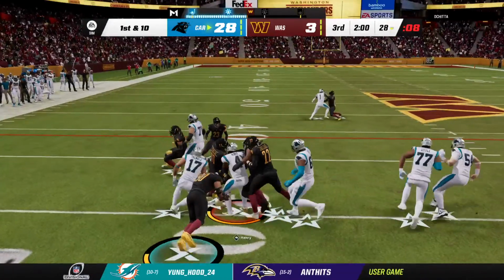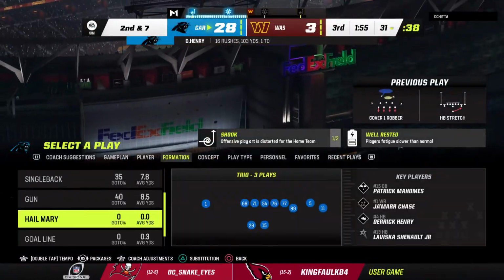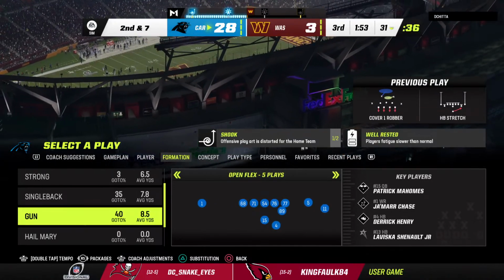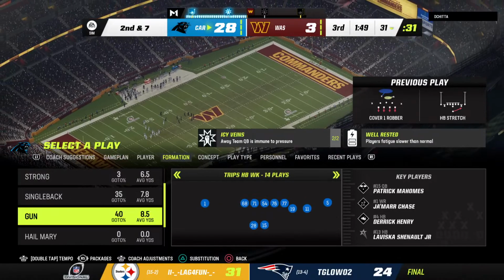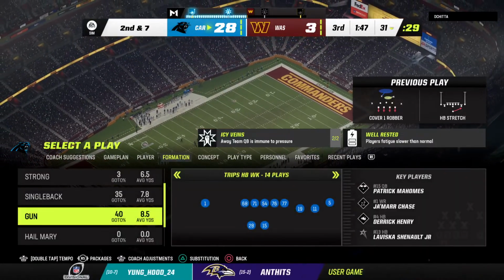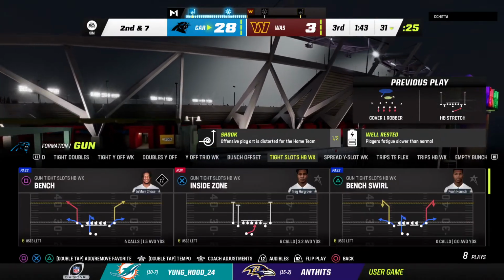And the busy night for Henry continues. A pickup of about 3 yards as he's taken down at the 31. Give credit to the defense for stringing that play out, and they gave up no cutback angle. You know he was trying to dart through. No place for him to go. A nice job there, only giving up a 3-yard gain.